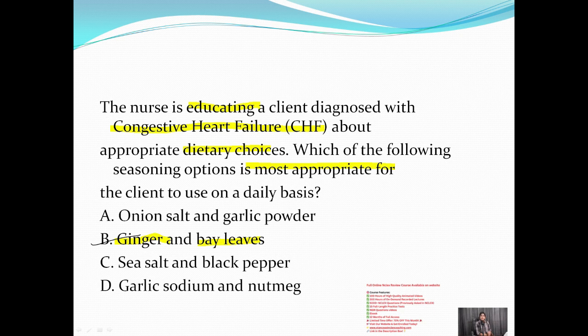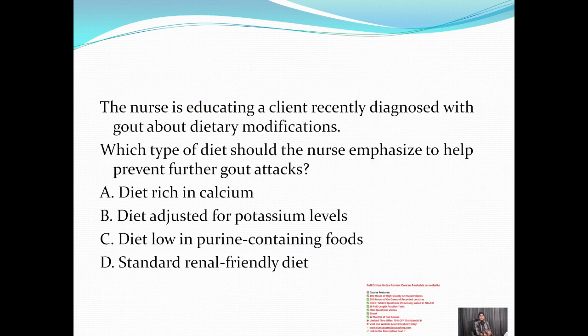Encourage patients with CHF to flavor foods with herbs, citrus, and salt-free spice blends. Educating clients to read labels and avoid hidden sodium is also essential in managing CHF. Now let's move to a metabolic disorder that often surprises clients. Gout. The nurse is educating a client recently diagnosed with gout about dietary modifications. Which type of diet should the nurse emphasize to help prevent further gout attacks?